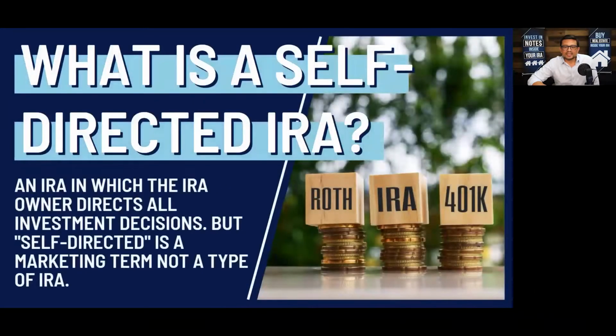So what is a self-directed IRA? This is the product that we have here, but what really is a self-directed IRA? Let's define it for anybody that's new. Self-directed is just a marketing term. It's not a type of IRA. If you're talking about an IRA or an individual retirement account, all IRAs are governed by the same set of rules. All IRAs can do the same things. It just differs between the companies that administrate your IRAs as what you're allowed to hold.